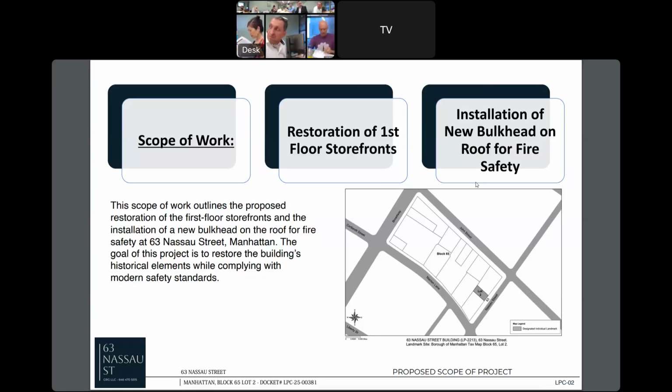Okay, so tell us about 63 Nassau Street and what the scope is that's gonna be in front of the commission. Good evening, members of the committee. My name is Ryan Sani. I'm one of the owners of 63 Nassau Street. I'm here to present to you tonight the restoration of the storefront and the proposed bulkhead for site safety, for fire safety. This building was originally built in 1844. The cast iron facade was added in 1857 to 1859 by James Bogardus. Our goal is to respectfully restore the architectural elements.